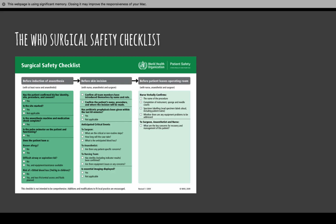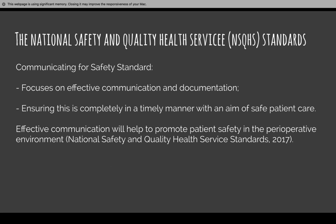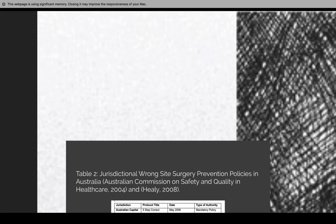The National Safety and Quality Health Service standards also plays an important role as a prevention and management strategy. The standard most relevant to this topic would be the Communicating for Safety standard. This standard focuses on effective communication and documentation and ensuring this is completed in a timely manner for the aim of patient safety care. Effective communication will help to promote patient safety in the perioperative environment.